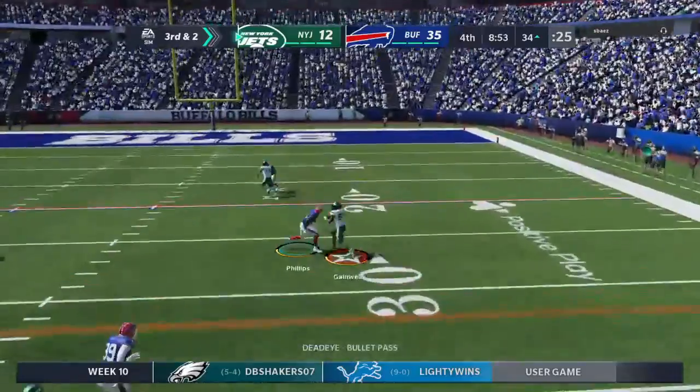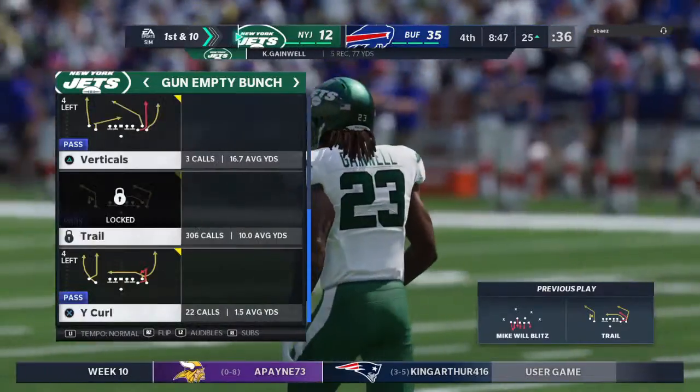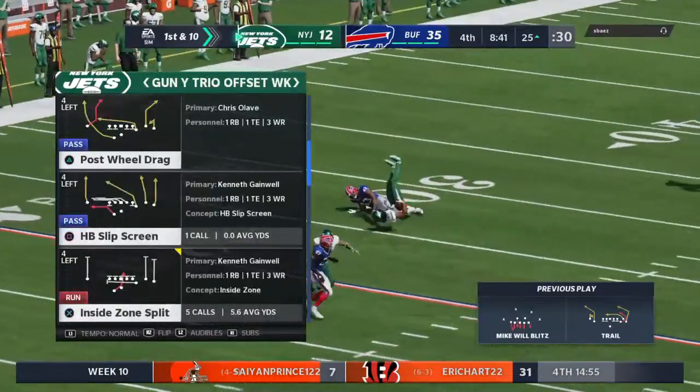They'll go to the air here on 3rd and 2. Got a man, and he hits him in stride. And he is going to have a Jets first down as they're able to get the 3rd down conversion. 9 yards. 9 yards on the pickup there, and it keeps the drive alive.